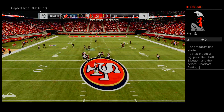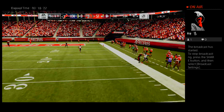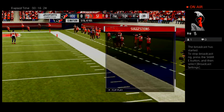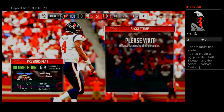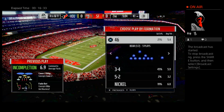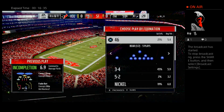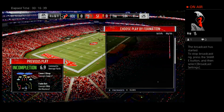A shotgun snap for Watson. Escaping the pressure right. And that is incomplete. I know our vantage point might be a little bit better way up here, but that looked like an ill-advised throw to me. I didn't see anything open. And this play just didn't look right from the beginning. It did not. I thought he might get outside and just chuck it away. Dangerous pass, incomplete.